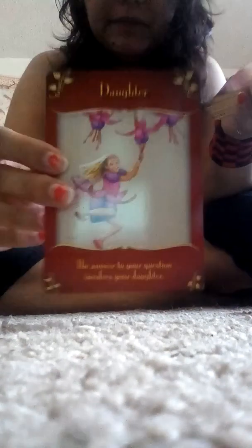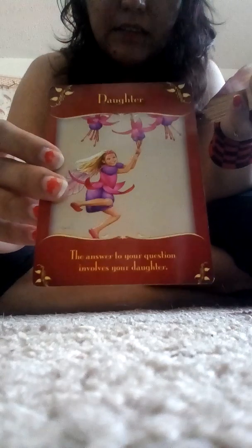They are gold, I wouldn't say gold plated. They have gold edges, as you can see, so it makes them really pretty, and you have them all together like that. Now, I'm gonna take each card and show you what they look like. This is the front of the cards. They are such beautiful cards.